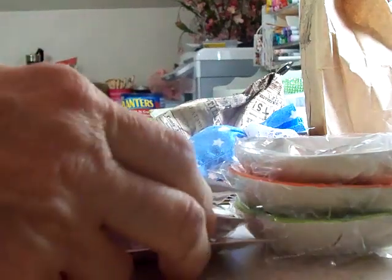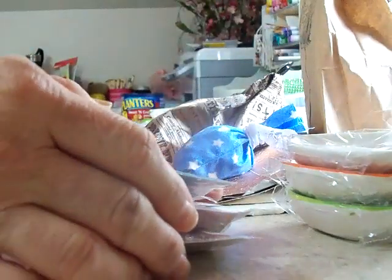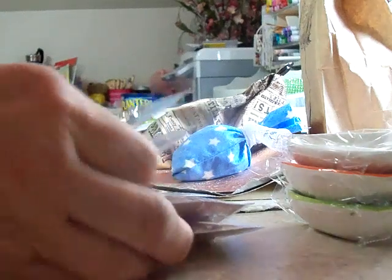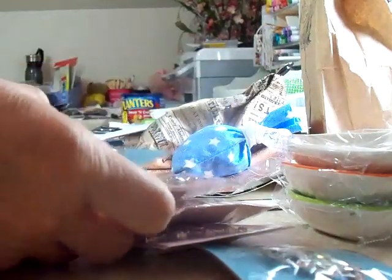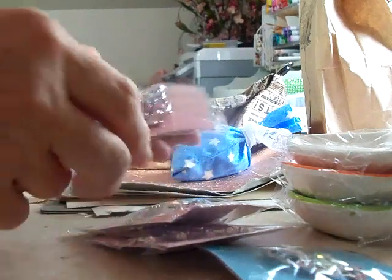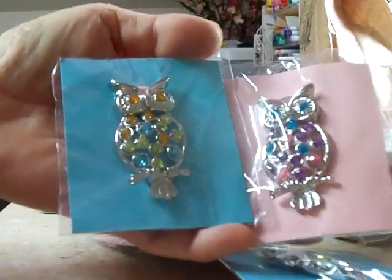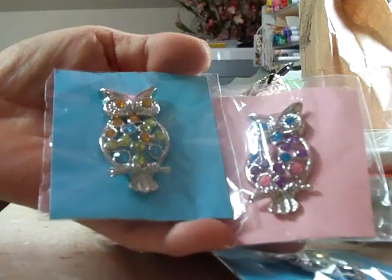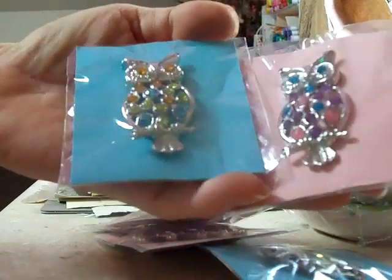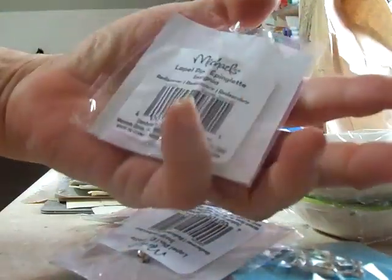First of all, Michael's has come out with some new little $1.50 items, and I just wanted to share them really fast. So, on behalf of some of my friends out there that love owls, there's these two little guys. One's pink and purple and blue, and the other one is blue, green, and orange. But they're pins. Yeah, they're pins, so they're really cute.